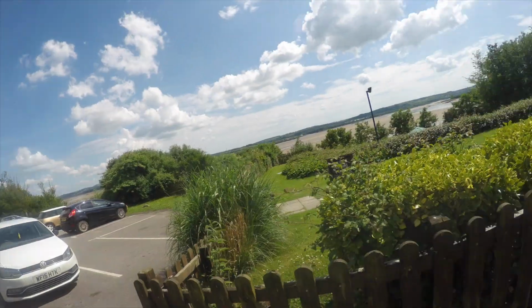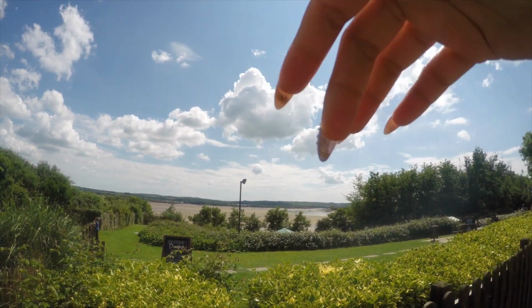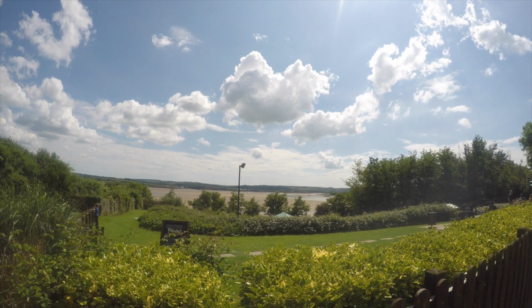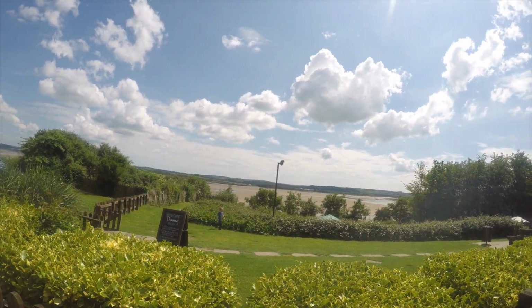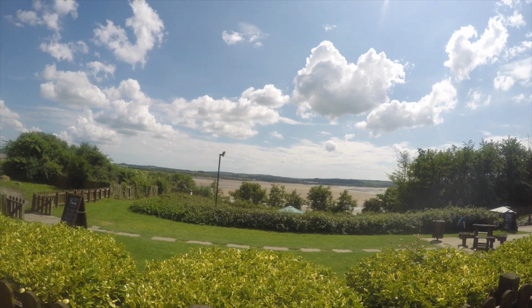So if you look around, you can see this area. This area is usually filled with water all over the place, but right now, since it's a very low tide, you can't see water at all. It's just the land. But we really like to come here because it's really nice, and it's a really nice day today. So yeah, I decided to bring you guys along and show you this area.